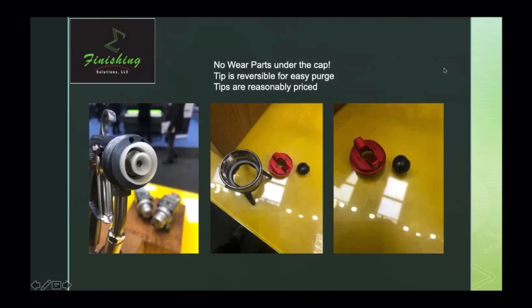The other thing that I love about this gun is there's no wear parts underneath the cap. This is actually like a hardened plastic type material. So there's no O-rings or tip seals that you're constantly replacing. I know I've sold thousands of Kremlins in my life, but my pet peeve has always been the tip seals. People lose them. They break the nozzle O-ring, and then you get a distorted fan pattern, something you have to constantly maintain, and those little parts are expensive. This is a great idea because there's nothing to wear.